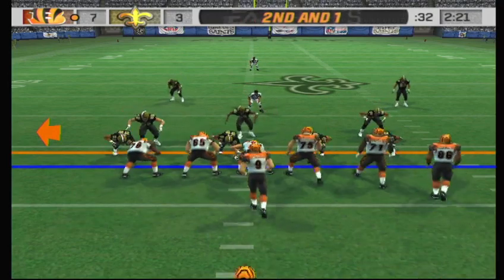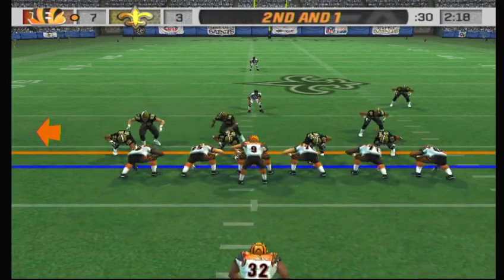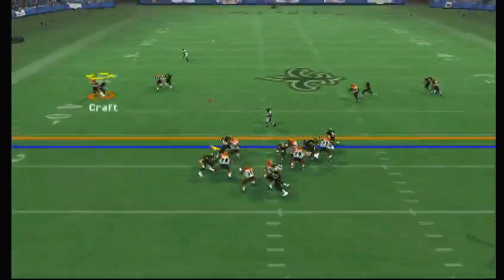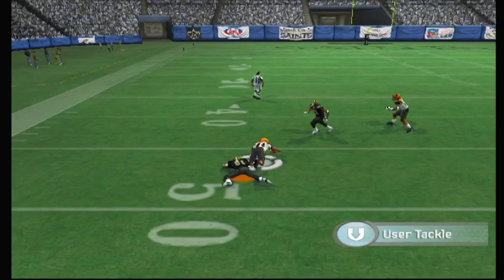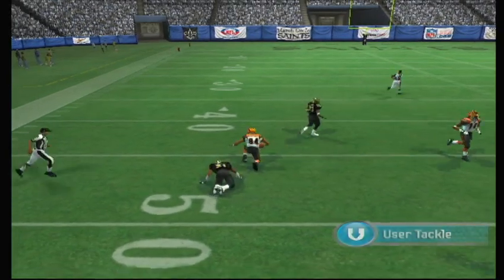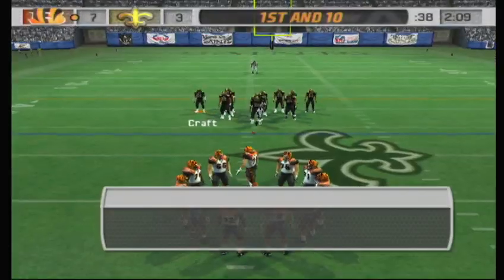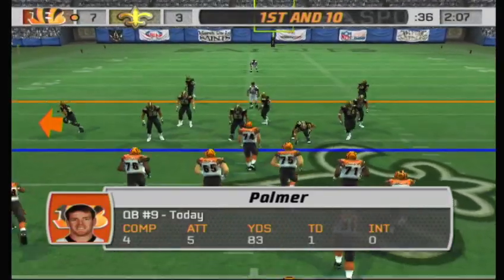Let's go. Let's do our thing. Quick shoot. New Orleans goes with a 4-man front. The rusher down. With the throw. Straight to the wide receiver. Kraft is there for the tackle at the 46. First down on the play. First and 10. Ball on the 46-yard line.